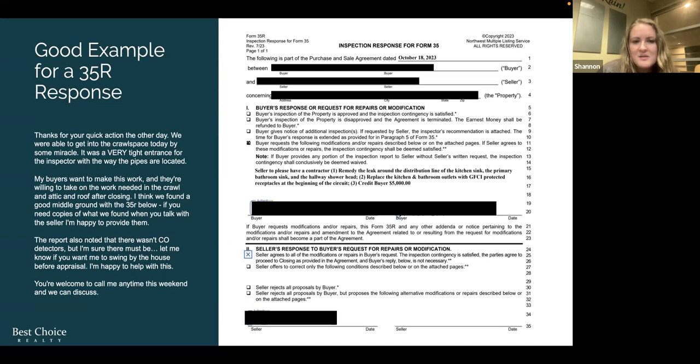I think what you'll notice is on the 35R, I could have put the CO detectors there. When you've done this enough, you'll know that the appraisers also will ask for that. So instead of nitpicking about little things like that, it's giving the seller an opportunity to get ahead of it before the appraisal, which is really when that CO detector is going to be called out. But the response on this was a combination.